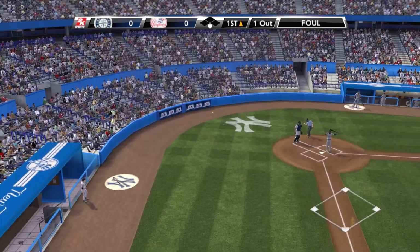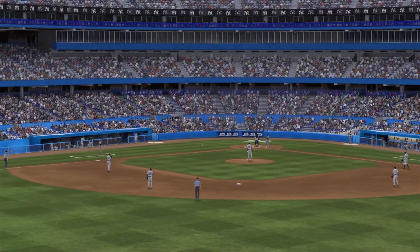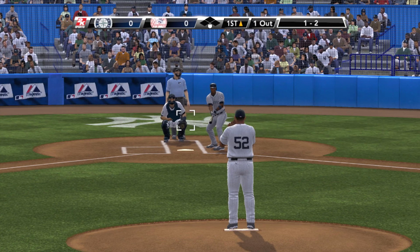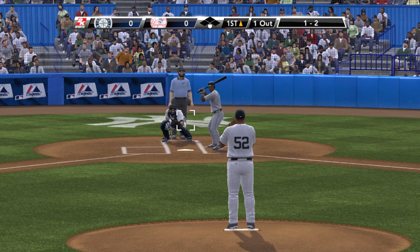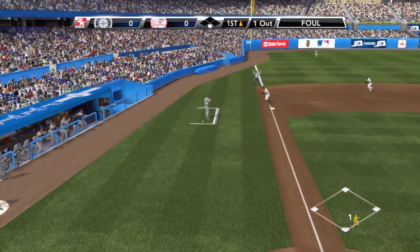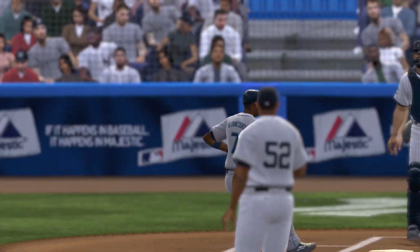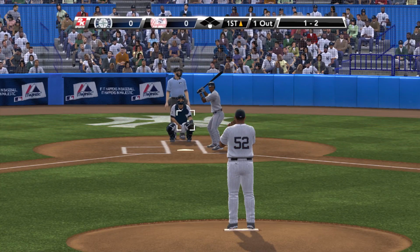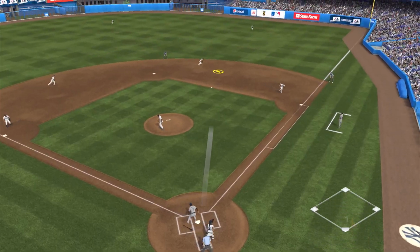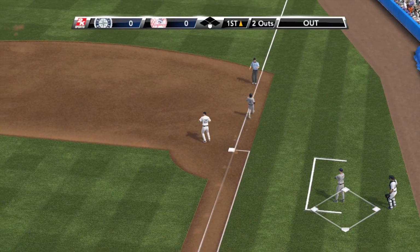Swing, and that's going to be hit behind the plate. Swinging an easy ground ball to short. That's a foul. Kicks and throws. Here's a swing, a ball lined softly towards second. And the throw in time for the out.